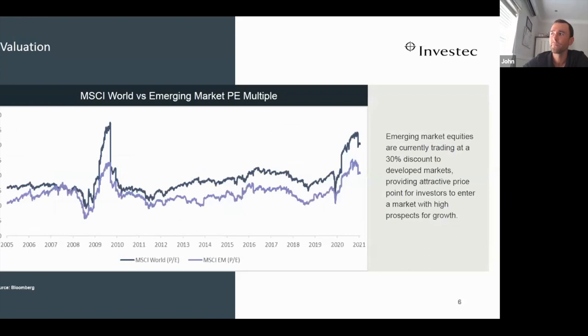Lastly, on the fundamental side, before I hand over to my colleague Anika, here we are looking at the price earnings multiples. The top line is the MSCI World, which only has the developed markets. And the bottom line is the MSCI Emerging Markets Index, our index today, which is obviously only the EM stocks. So two things to notice here. Firstly, developed markets have outperformed in terms of PE since 2008, and the gap between the two is at sort of record levels at 30%.